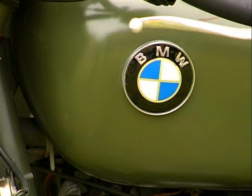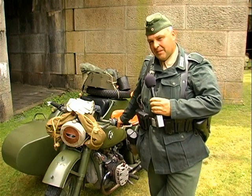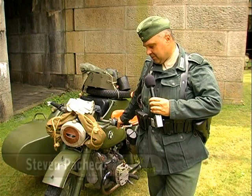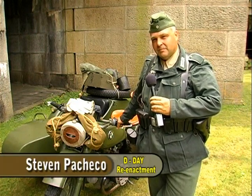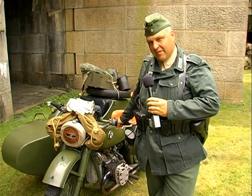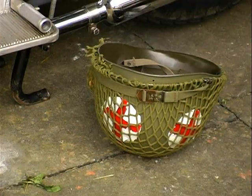The German culture was a very motorcycle-oriented culture. There's a lack of horses. There were a lot of motorcycle clubs before the war. A lot of soldiers, when their draft notice came up, they also drafted the motorcycles with them. Early in the war, in '38, '39, you see some bikes that have non-military paint jobs because they were pressed into service so quickly they weren't able to paint them.